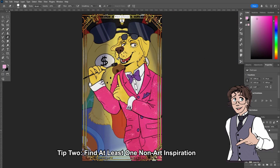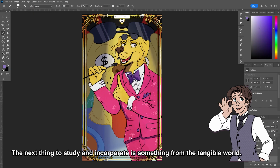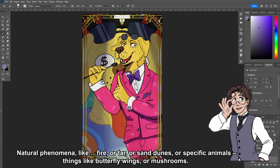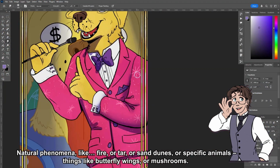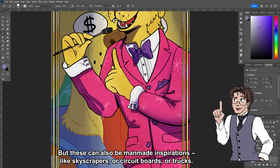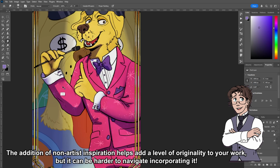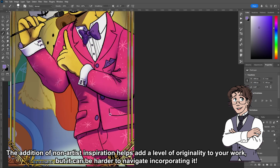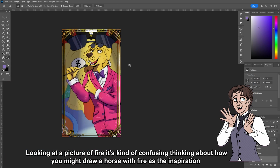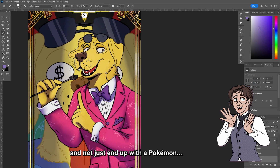Tip 2. Find at least one non-art inspiration. The next thing to study and incorporate is something from the tangible world. Natural phenomena like fire or tar or sand dunes, or specific animals, things like butterfly wings or mushrooms. But these can also be man-made inspirations like skyscrapers, circuit boards, or trucks. The addition of non-artist inspiration helps add a level of originality to your work, but it can be harder to navigate incorporating it. Looking at a picture of fire, it's kind of confusing thinking about how you might draw a horse with fire as the inspiration and not just end up with a Pokemon.